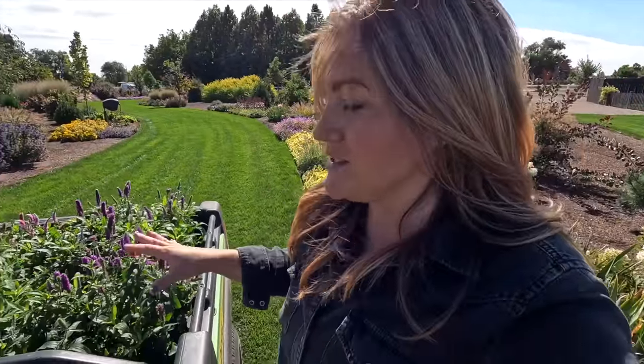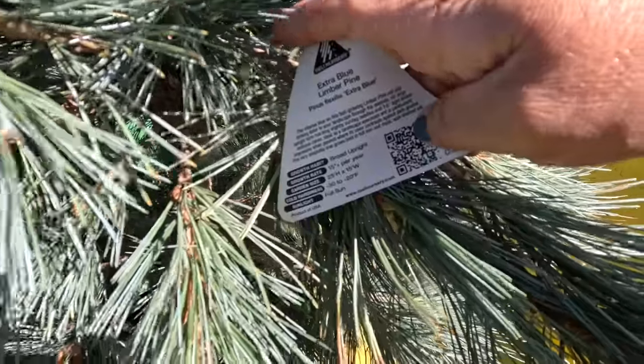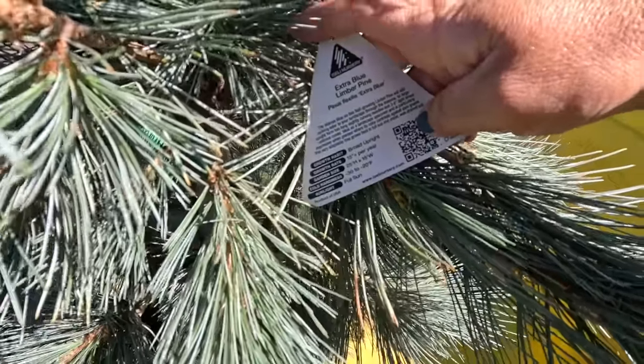So we're going to find a couple of spaces much like this one right here to pop all of these Veronica, and then a space that can accommodate this evergreen because it tops out at 15 feet wide, I think. Yeah, 25 by 15, Extra Blue limber pine. I just love that so much. Okay, so we'll get them planted, then we'll take a look.